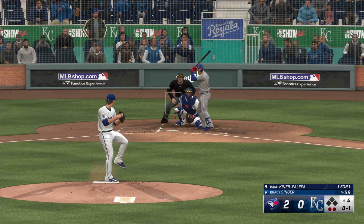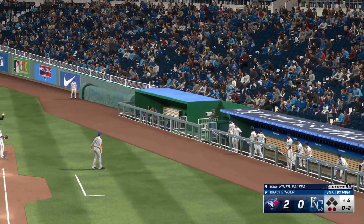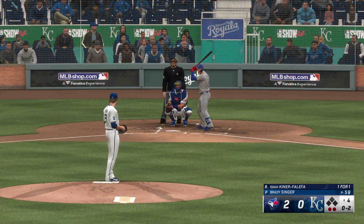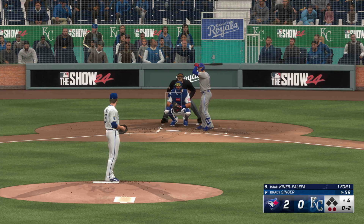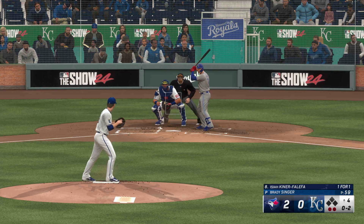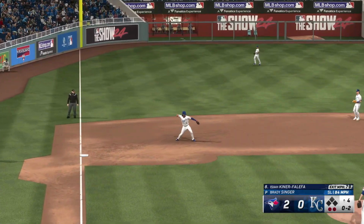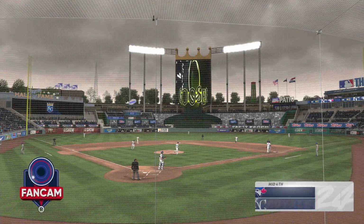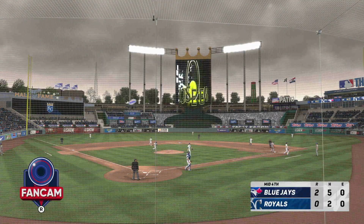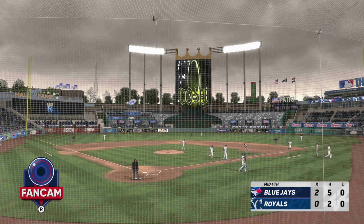The pitch. And a foul ball. Finish him. On the ground to third. Sends it across to first. That takes care of Kiner-Falefa. And the Blue Jays go down 1-2-3. Nothing doing for the Blue Jays. They're up 2-0.